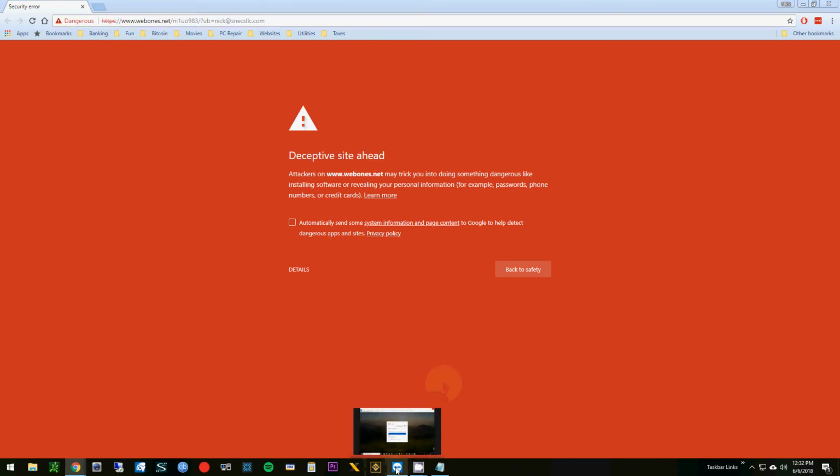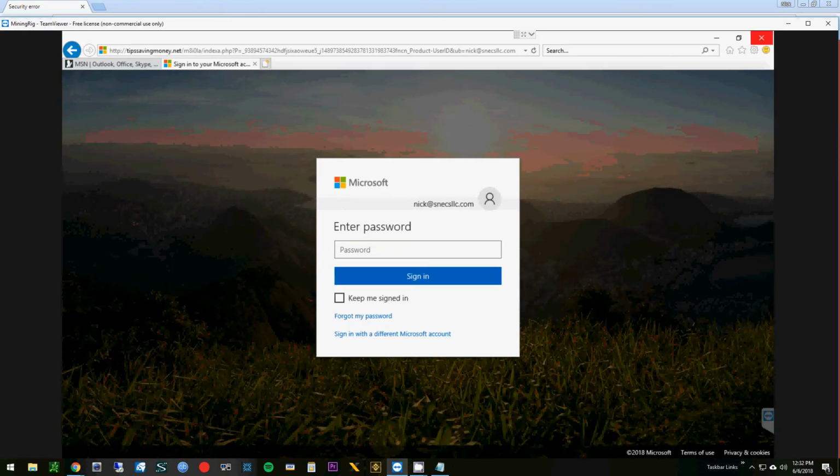Another thing that would come up if you use Internet Explorer, this actually came up here, and it asks you to put in your password. It doesn't have my email account, it just asks for the password. And that's something you definitely don't want to do.